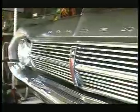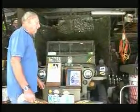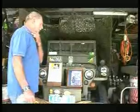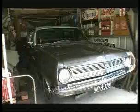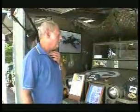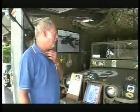Just have a look at what else keeps Ken busy in the garage. This is a 1943 World War II Army Jeep. I really got interested in Jeeps in about '82 on a trip to Moreton Island in four-wheel drive. But the HD Premier, we had an HD Premier back in the early days, and I decided I would like an HD Premier again.